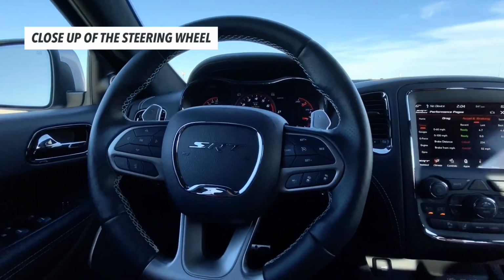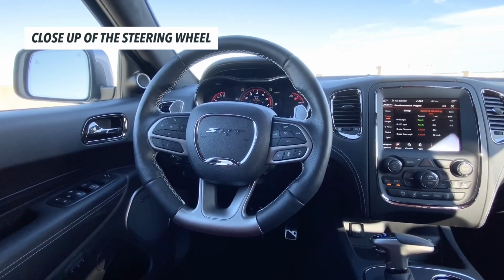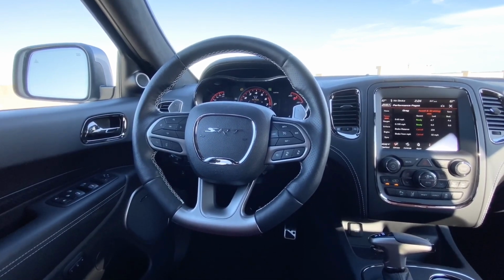Love the steering on the Dodge Durango SRT. It's very thick, very beefy, nice to hold. That sounds weird. It's got paddle shifters. It's got all the controls right at your fingertips, and the SRT lights up and glows at night.